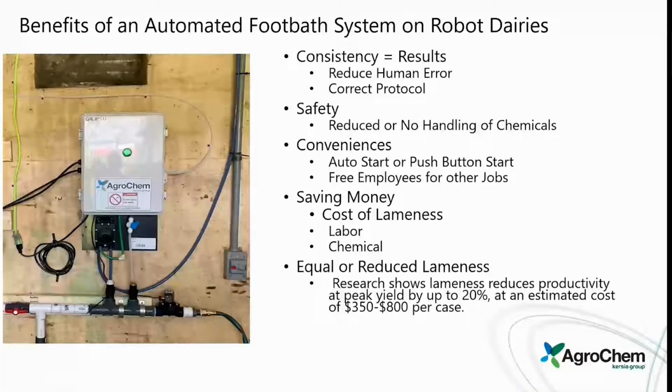The benefits of an automated foot bath system on robot dairies is the consistency, and this is something I've seen a lot recently with a lot of automated systems going in dairies that we service. The consistency and also the ease. It's done, so it takes away that we're busy today. Reduced human error. I've seen situations where somebody overfilled with water because they thought they were doing a better job, didn't understand that it diluted the product more, and it actually made it not as good of a bath. Safety. Nobody's handling products anymore. Nobody's standing around waiting for the water to fill either.